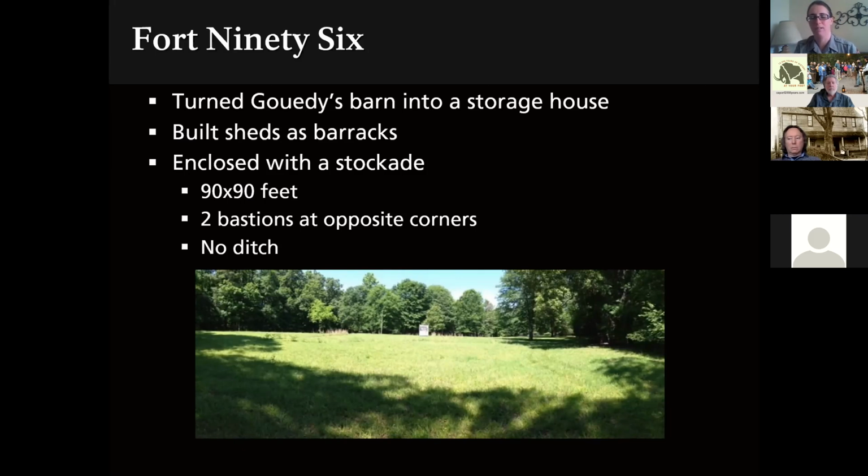The fort no longer exists, but we do kind of know where it was located. And if you walk the Gowdy Trail today at the park, you will come across the clearing that you'll see here. And we try to keep the grass mowed so that it resembles the outline of what the fort would have been.